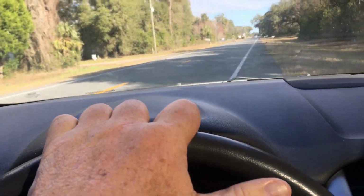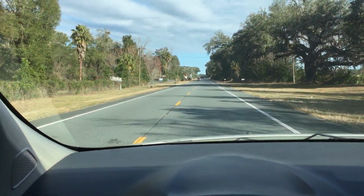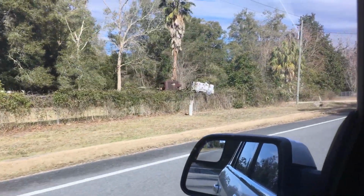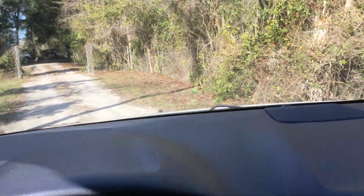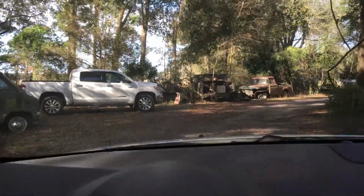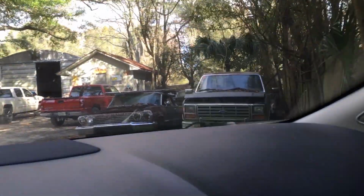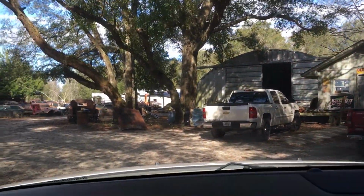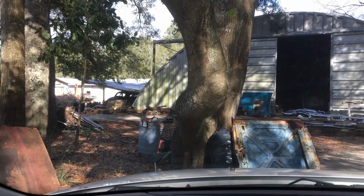So after driving 27.6 miles out into the middle of Florida, where you don't even have cell phone signal, we have found Old Gold. And this is where we're headed. They have here, this is pretty cool, actually. Wow. Look at this. Wow. So I'm going to pull up here next to, oh man, there's a 70 Chevelle over there. Alright, there is pretty much everything I could ever want in this junkyard right now, so we're going to take a look and check it out.